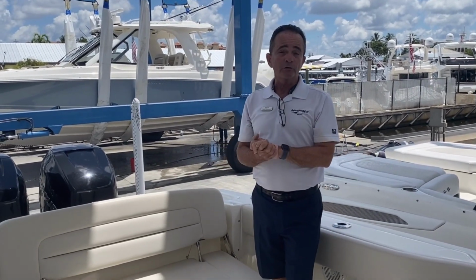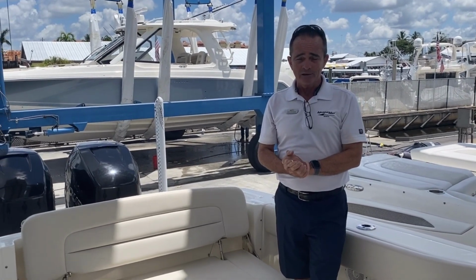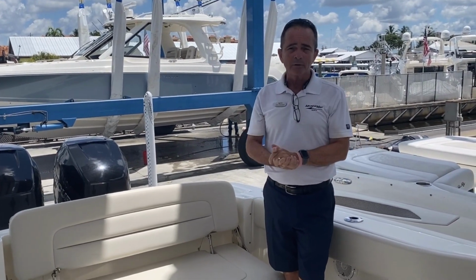We're here to talk to you about a trade that we just got in. It's a 2017 Boston Whaler 27 Vantage. What an unbelievable boat this is. It does everything very, very well. Inside, outside, you name it, does it well.